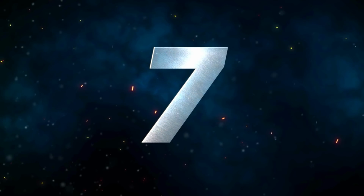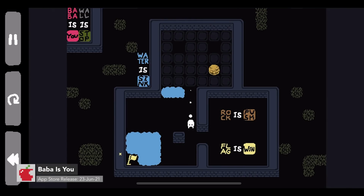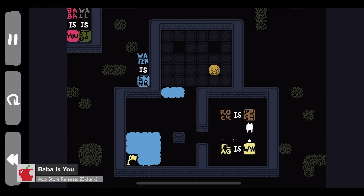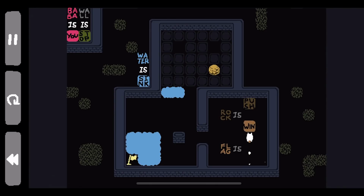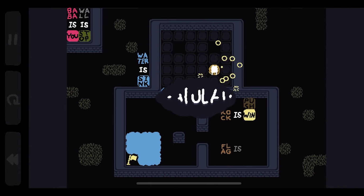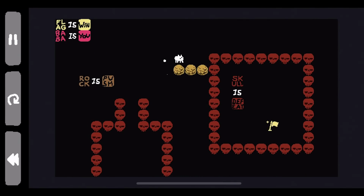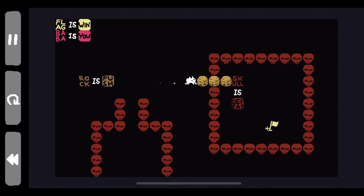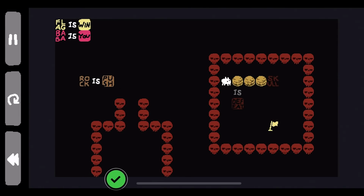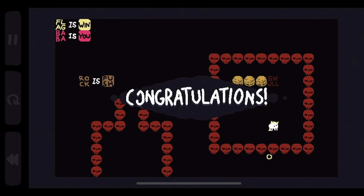Number 7 is Baba Is You. Don't skip this one just because it has 2D graphics. Baba Is You is an overwhelmingly popular and award-winning puzzler. Its defining feature is how you make the rules in every level. The rules are present as blocks. By interacting with them, you can change how the level works and cause unexpected interactions. Baba Is You costs $6.99. It is supported on devices running iOS 9 or later.